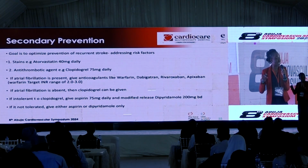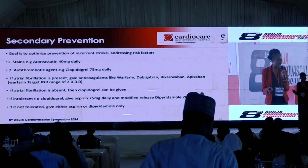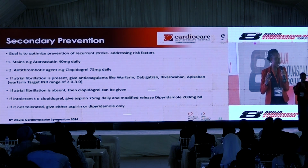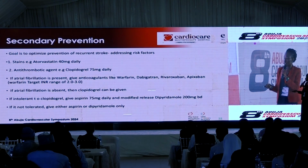Because you did a CT scan rather early, sometimes it doesn't always show the infarct. So now this is the second stroke. So in profiling this patient now, this patient has had 2 strokes. So we have to be double careful, extra careful with this patient.